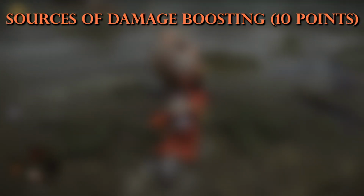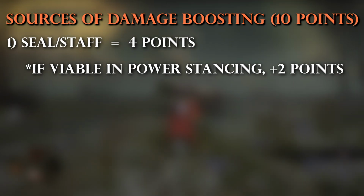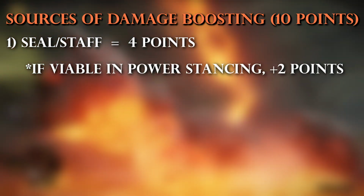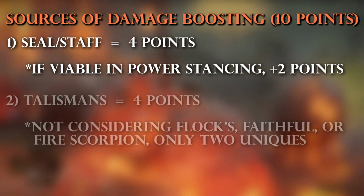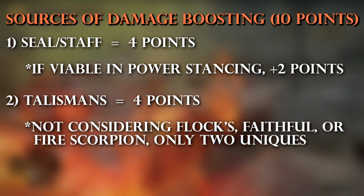Sources of damage boosting. A unique spell catalyst is worth 4 points. Plus, certain spell schools can benefit from power stancing the same seal or staff for a multiplicative damage increase, for which I will award an additional 2 points if necessary. Any unique boosting talisman is worth 2 points, for a maximum of 4, given by 2 different talismans.